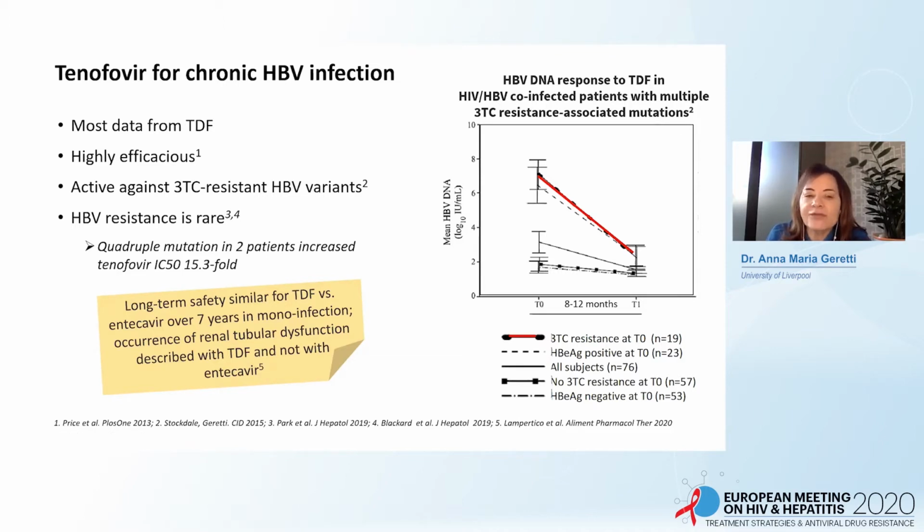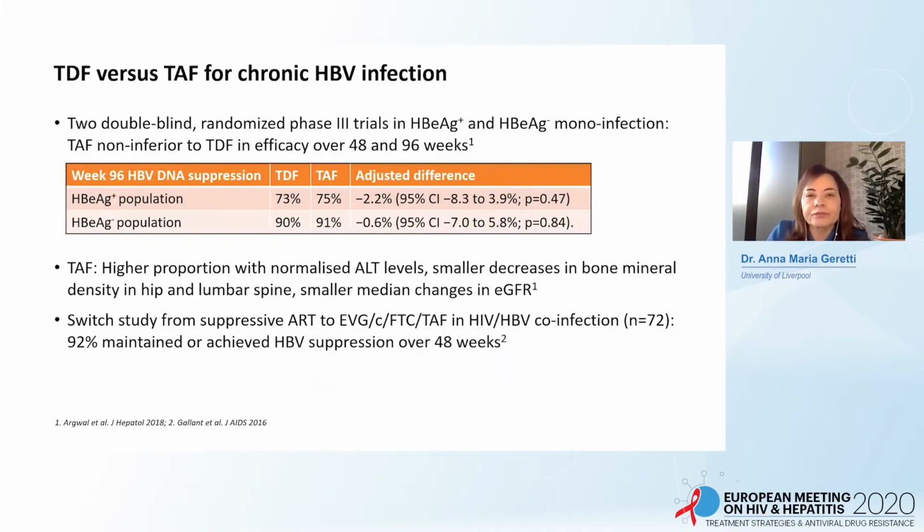And overall, the long-term safety of TDF is good when compared to entecavir. For example, in the context of monoinfection, we have recently seen data spanning 7 years and showing that overall the safety profile is similar for TDF and entecavir, although renal tubular dysfunction is more likely to occur on TDF. What about TDF versus TAF? There have been 2 large studies that have compared TDF and TAF in monoinfection and showed that TAF was non-inferior virologically to TDF. Patients on TAF, interestingly, were more likely to show normalized ALT levels, and perhaps less surprisingly, also had smaller decreases in bone mineral density and also smaller changes in eGFR.